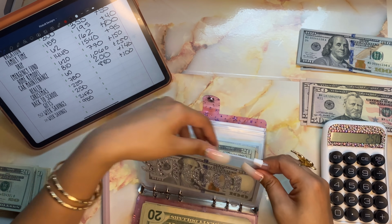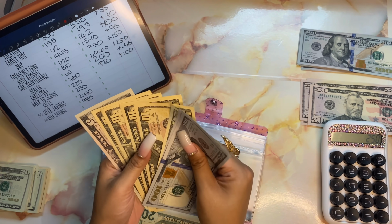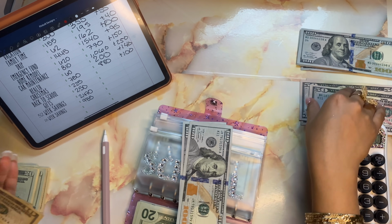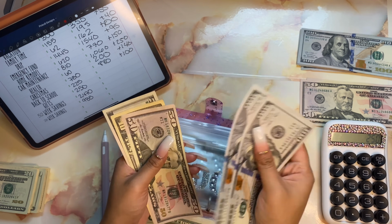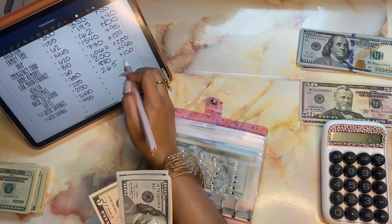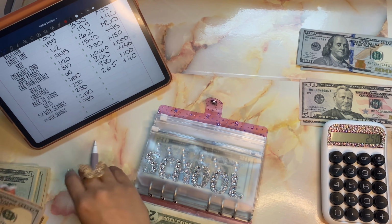Next is back to school, and back to school we started off at 225. So 20, 30, 40, 50. So we have 1, 250, 65. So 265, and we are almost at our goal of $300. So that's positive $40 change.